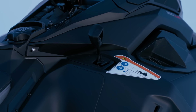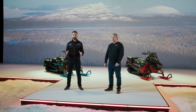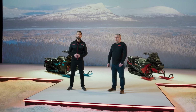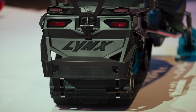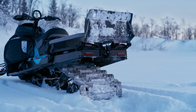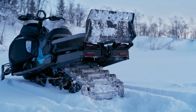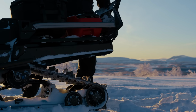Now, we need to tell you about a totally new innovation that is exclusive to Lynx, standard on the Commander RE. A snow flap that you can flip up to minimize drag in deep snow. Plus, that means it won't get stuck under your track when you reverse. Now that's a smart feature. Kinda makes you wonder why someone didn't think of it sooner.